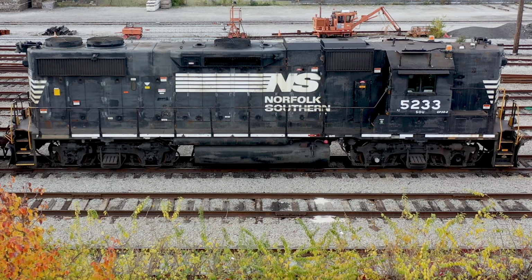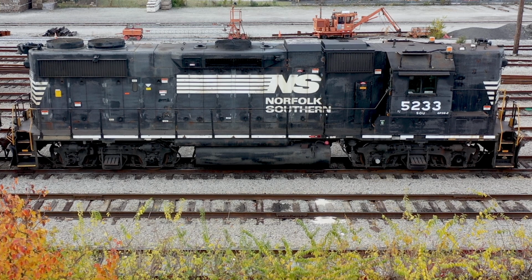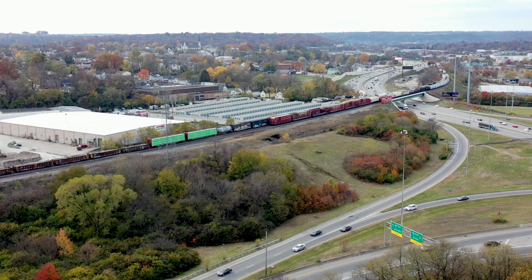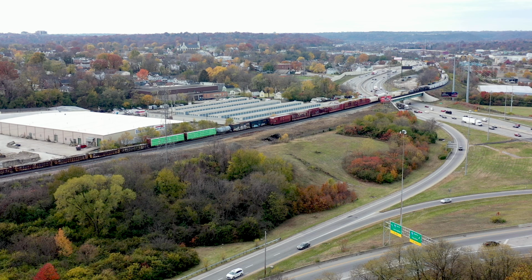I was pretty happy to spot this high hood GP unit. The locomotive is running, but I don't see a crew anywhere nearby, so I think this wasn't going anywhere anytime soon. Remember that Indiana and Ohio train? Well, there it is. Keep in mind, this is several hours before that train came through, and it's still waiting there.